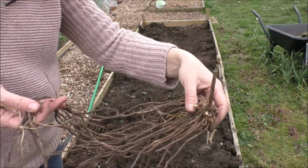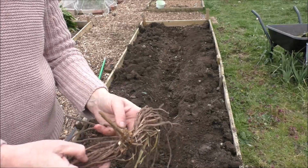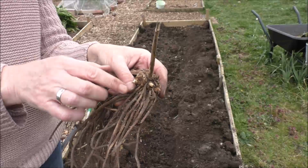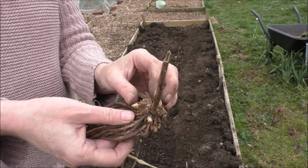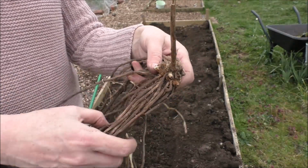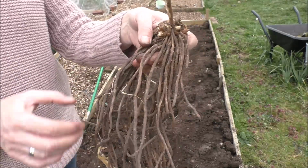That is your asparagus crown, and I'm assuming it's called a crown. I don't know, because you put it out like a crown. Is it because you harvest from it, is that the crown? I don't know. Anyway, clearly that's where your asparagus spears are going to come up from. So all of these are the roots, and I must say I'm really, really pleased with these.